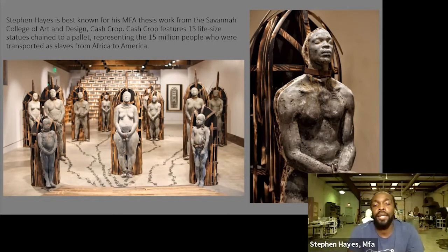Yes, Cash Crop came from just the idea of me not learning much about the transport of people as goods and commodities from Africa to America in high school or any kind of school. They didn't go into the depth or the history of how many ships there were or how many people were transported from Africa to America or how they were treated on that 6 to 8 week journey. So I found out there was an estimated 15 million people transported.